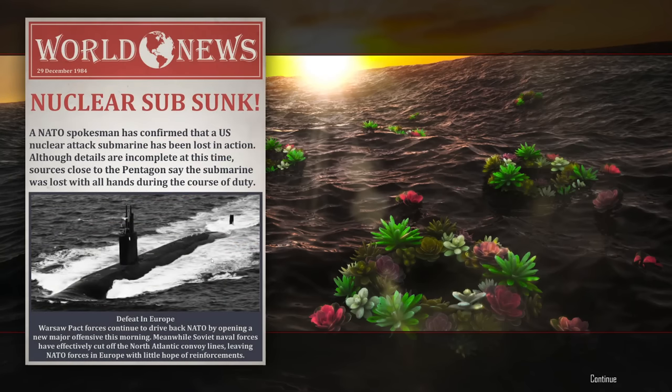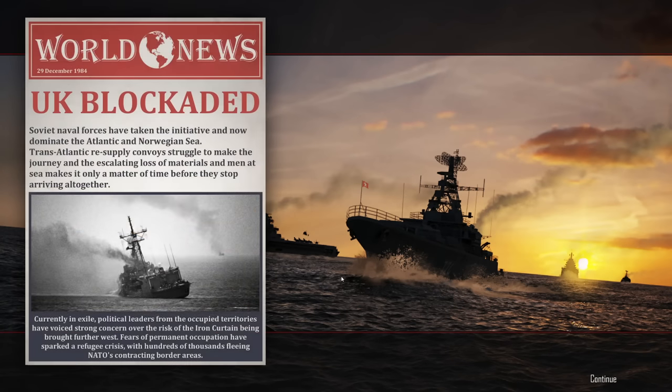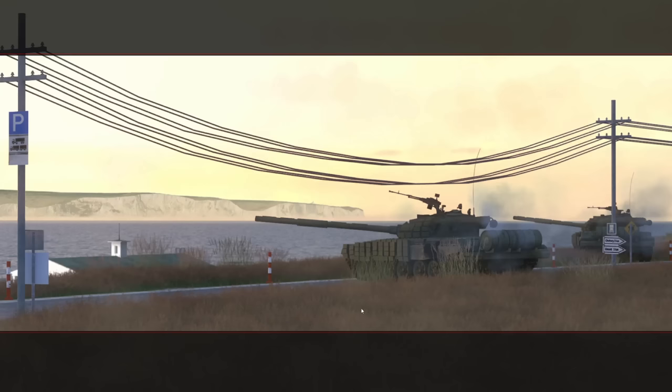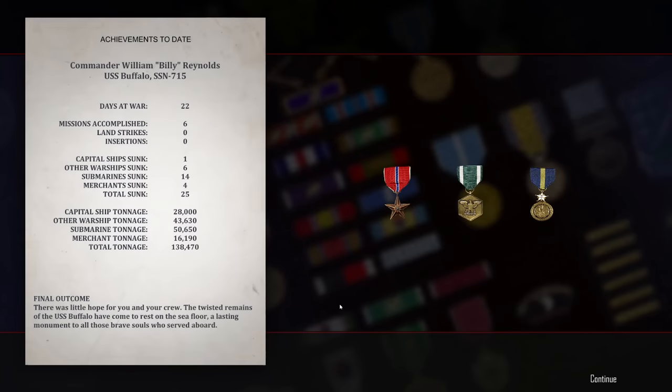Nuclear sub sunk. NATO spokesman has confirmed that a US nuclear submarine has been lost in action. Defeat in Europe. Warsaw Pact forces continue to drive back NATO by opening a new major offensive this morning. Meanwhile, Soviet naval forces have effectively cut off the North Atlantic convoy lines, leaving NATO forces in Europe with little hope of reinforcements. UK is blockaded. Iron Curtain draws over Europe. There was little hope for you and your crew. The twisted remains of the USS Buffalo have come to rest on the seafloor, a lasting monument to all those brave souls who served aboard.